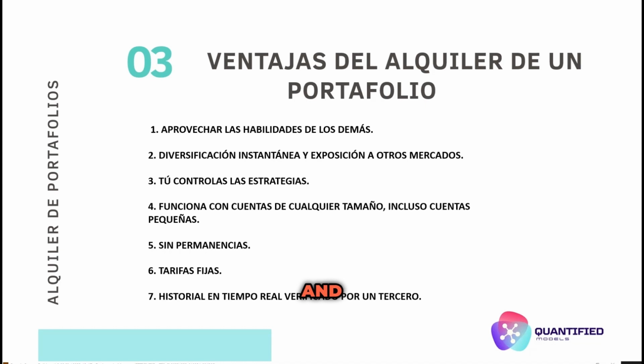And seventh, real-time history verified by a third party. The results of rented strategies or portfolios are usually published in real time. Additionally, results are usually published by a trusted third party such as Striker, so you don't need to rely on strategy performance reports from the developer, which can be misleading or inaccurate.